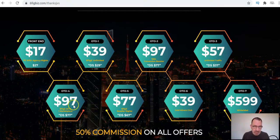$57 for that. Then we've got a 6 figs all-in-one marketplace for $97. We have 6 figs reseller rights, self-explanatory. That's $77. Gold Miners Club, not sure what the Gold Miners Club is, but that's $39. And then you've got your white label rights, which means you could sell this as your own. You could rebrand this and sell this as your own product. Why you would want to, I'm not too sure, but that's going to cost you $599. So all in, for all this, you're looking at over $1,000.